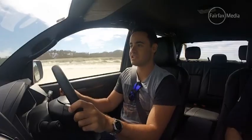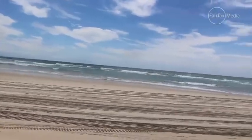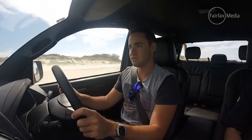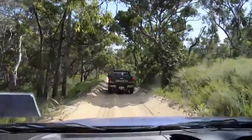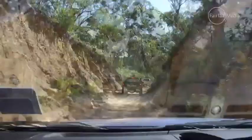We've seen a variety of different conditions today. Most of it's been pretty straightforward and the backdrop is just gorgeous. Even just getting to the northern point just now, from the lighthouse, the view over the northern coastline is magnificent. Not surprisingly, the MU-X and D-Max models that we're driving are very well suited to the task.